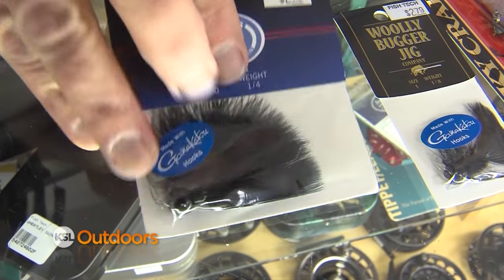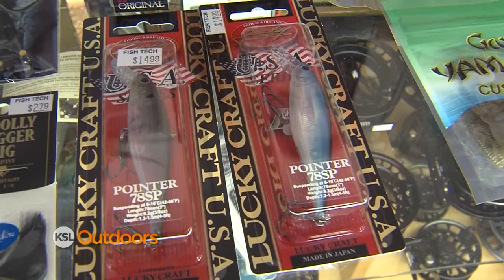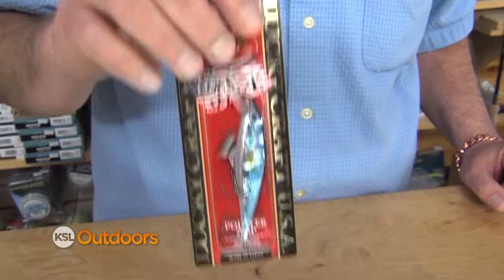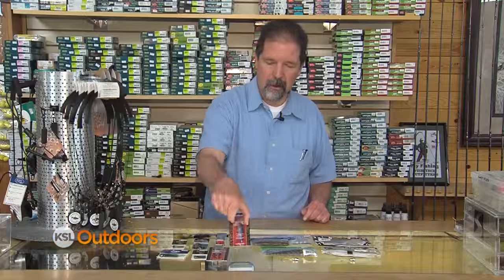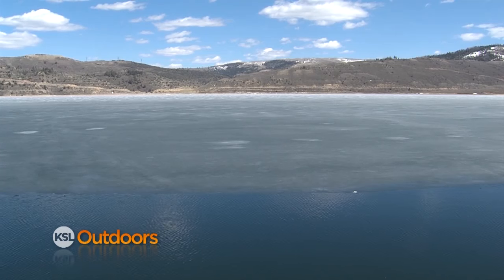So my best recommendation when the ice is pulling back is to use a black marabou jig. That's probably your best bet, easiest to fish. My second best choice would be a Lucky Craft Pointer, like one of these that I have here. Be careful with these that you don't rip them too deep and get hung up, because again, you're probably going to be fishing from the bank, fishing out to the edge of the ice.